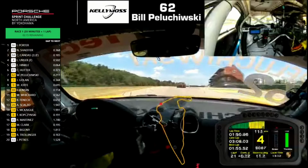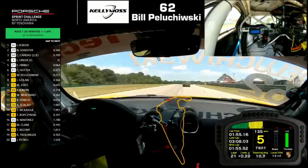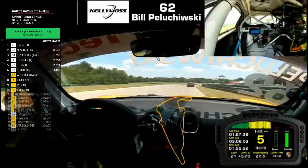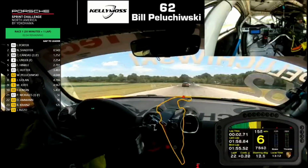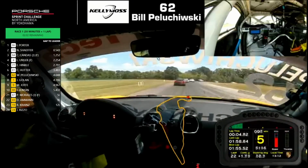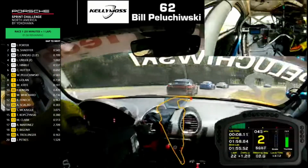We're riding on board with Pelichowski. Remember, he doesn't really need to try and pass Hutter in front of him. He just has to keep himself distant from the chasing Jason Golan, who I think looked like he might be under threat when he flashed past us. We can't quite see from this camera angle, though, at this point.